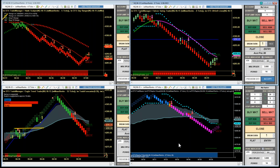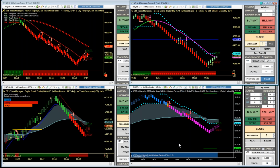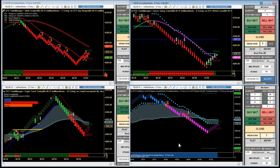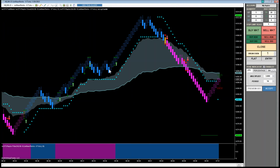It's always nice if you can take a trade a little bit on the cheap. We don't normally see the market make such straight lines up and down, do we? Here on the Raptor, straight move up, straight move down. This is not characteristic.